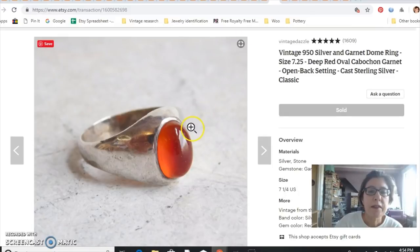And this is a garnet dome ring made with 950 silver, which is a sign that it's older, probably, maybe 1920s. Also that it could be European. And I paid $9 for that at the flea market and sold it for $42.